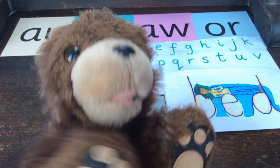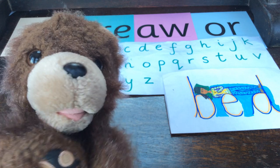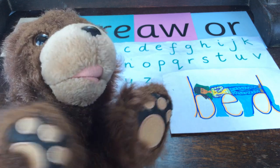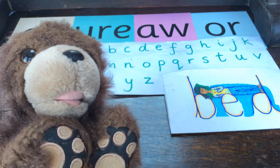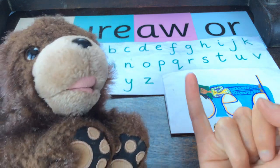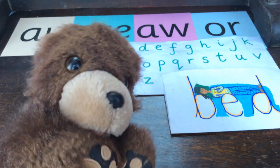Number six is using a different grapheme. Okay, it's using a different grapheme to the AU. We finished the AU grapheme now. But this one is the grapheme that we use if the or sound is at the end of the word. Can you remember which one that was? Okay, so the next one, number six, is the word draw. Draw. D-r-aw. Draw. Please, can you draw me a picture? Draw.